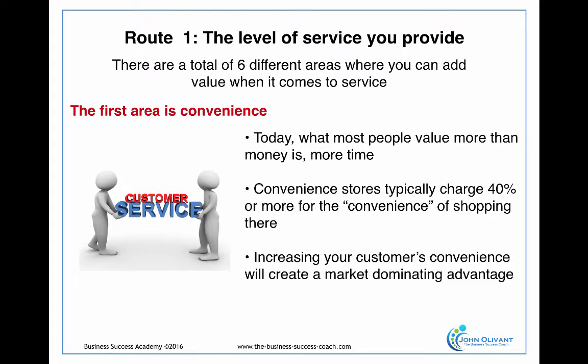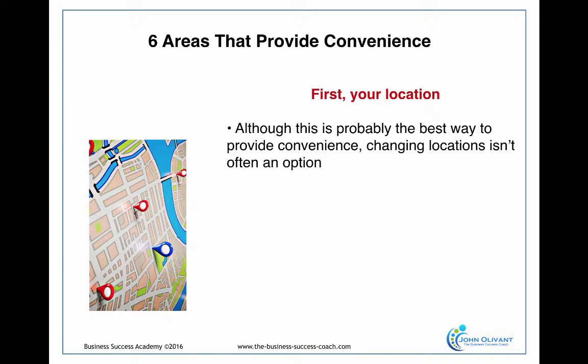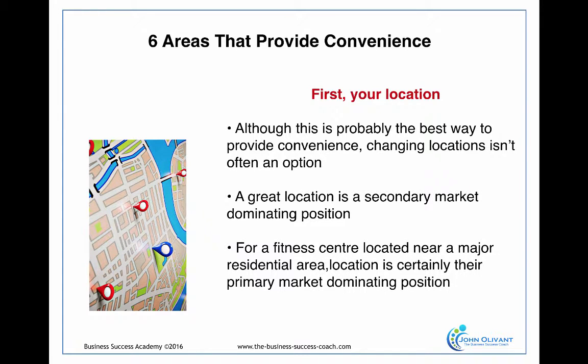Here are 6 ideas to help you think about how to provide more convenience for your customers. First, think about your location. Although this is probably the best way to provide convenience, changing locations often isn't an option. However, a great location is a secondary market dominating position. For a fitness centre located near a major residential area, location is certainly their primary market dominating position.